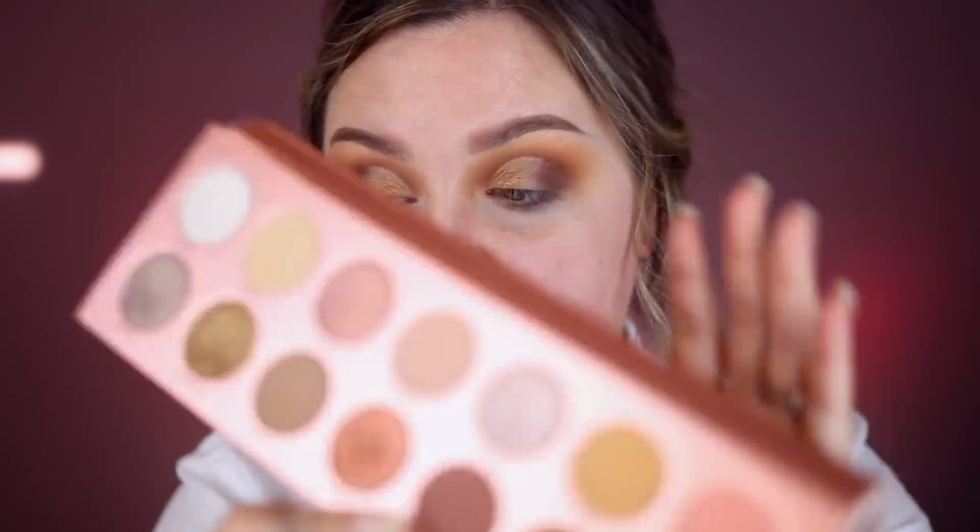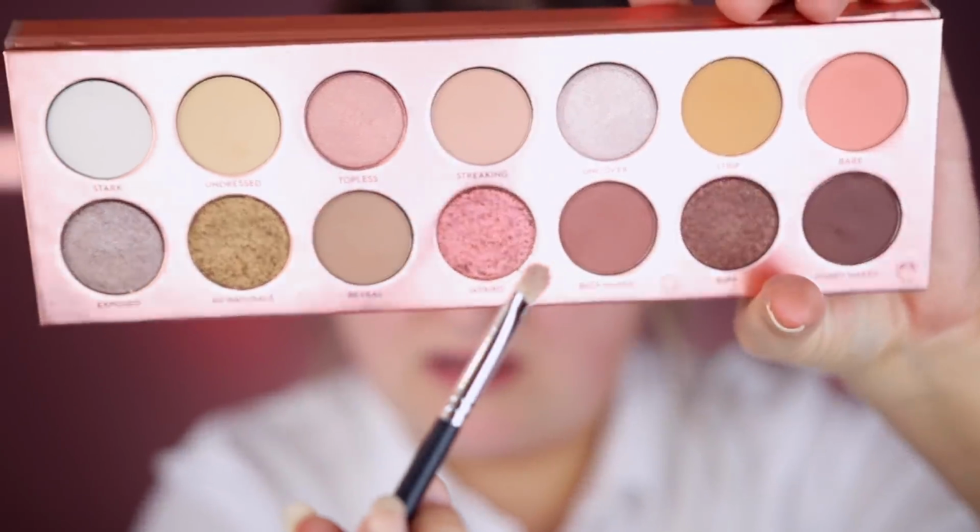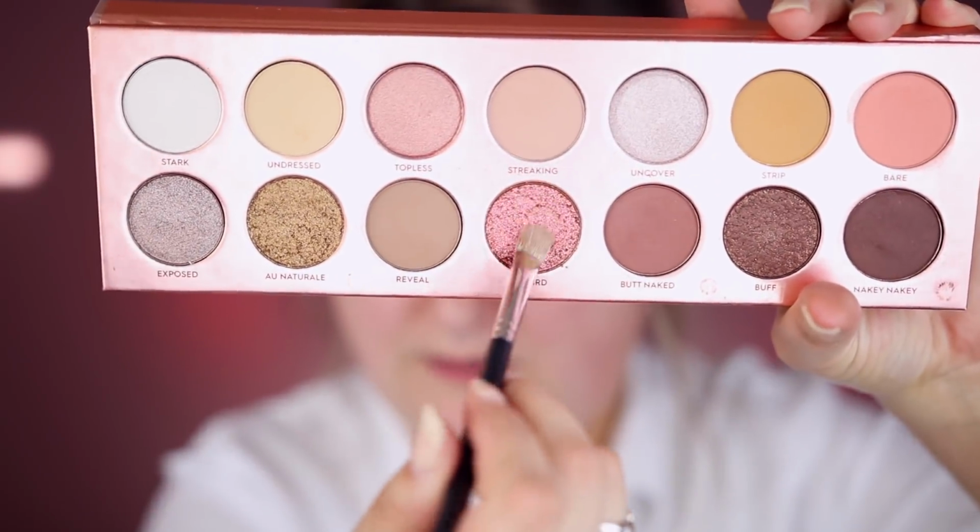I feel like with a brush, I just don't feel like it's giving me exactly the amount of pigment that I'm looking for, even when it's wet. I'm gonna go in with Jaybird on the brush and see if maybe that's the one. Oh, it is a flaky shadow, so you're gonna wanna be careful with it. I'll show you while I'm dipping into it, but it kind of flakes around because it's so softly pressed in there.